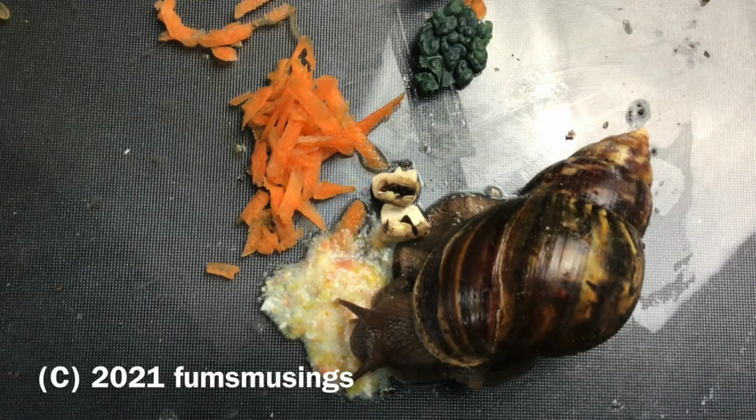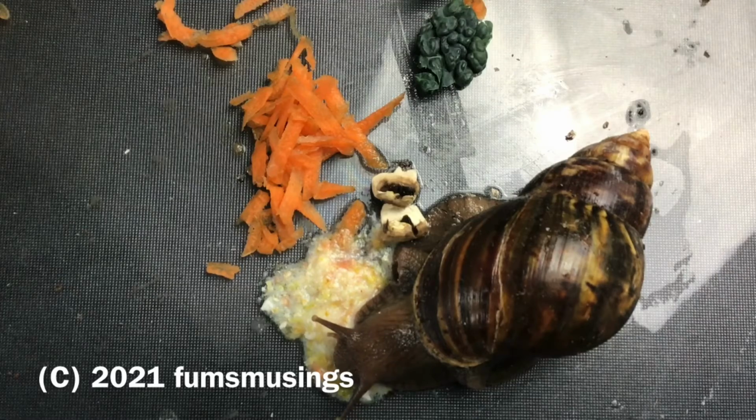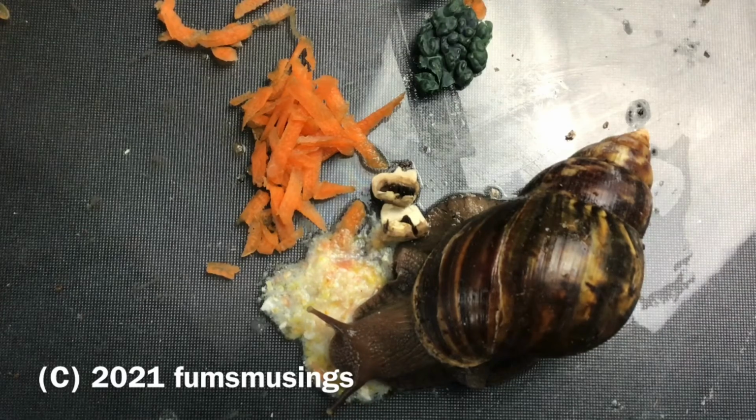As you can see, Rick's still going strong. He's very slow, and he will only move much when he's motivated, like when he's getting snail mix.